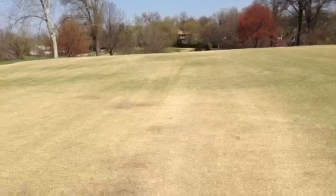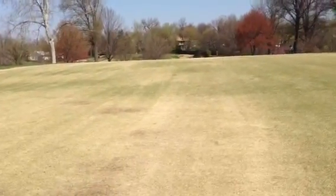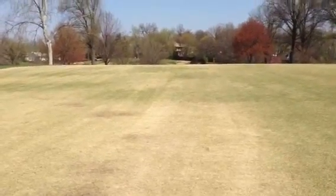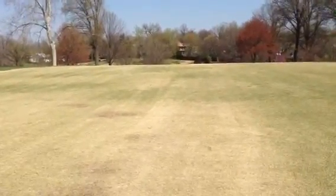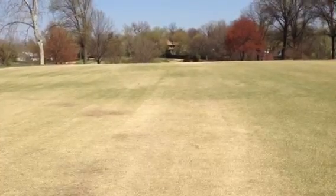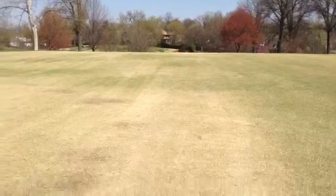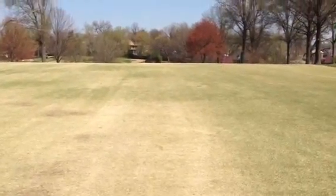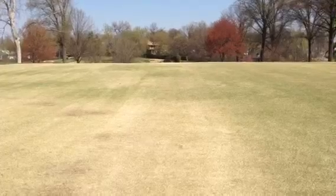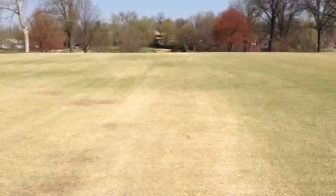Here today to do a little bit of discussion about our Bermuda eradication product that we sprayed last fall on our fairways. I sprayed about 6.5 acres worth. We have about 26 to 28 acres of fairways, so about 25% of the fairways are sprayed with this product. And one of the things you can see coming out of winter time is a little bit of delay in the green up, and I'll point these areas out to you.